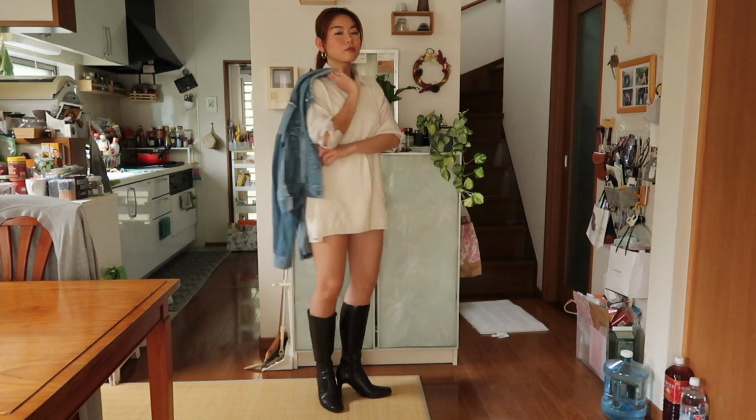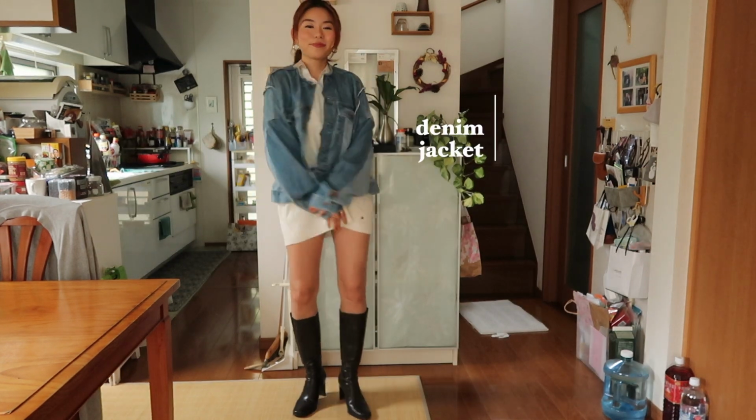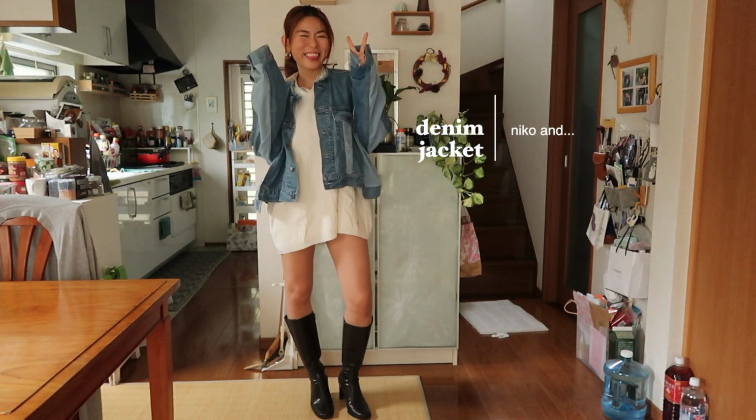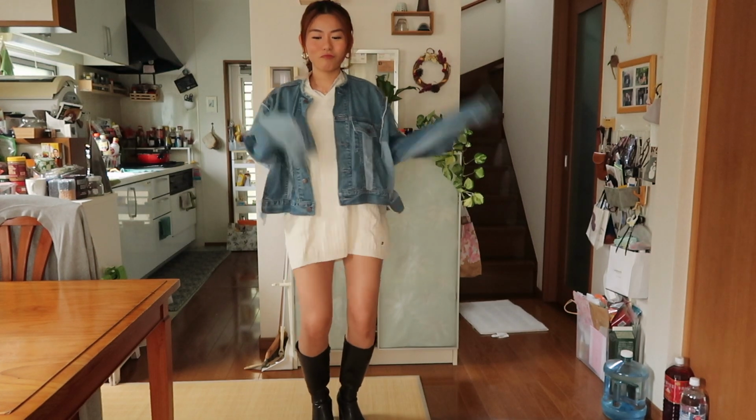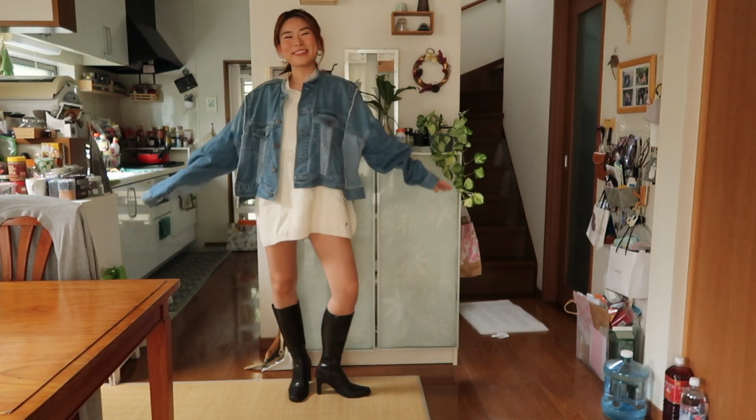But if this is a little short for you, I wore it with a skirt underneath. You could also wear it with denim shorts, and I think that would still look really cute. And if it gets chilly, you can pair a jacket on top. I paired this patchwork denim jacket that I love.